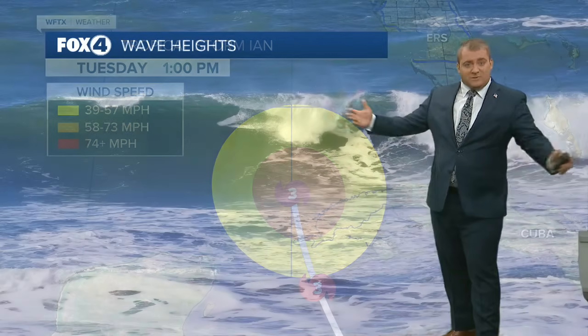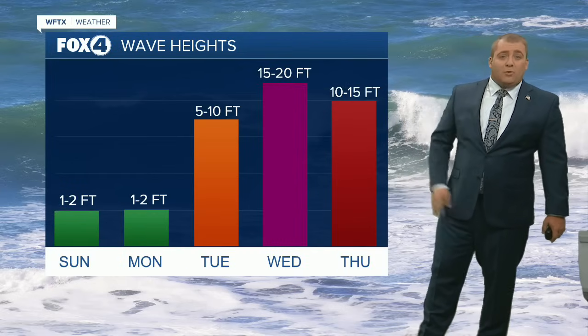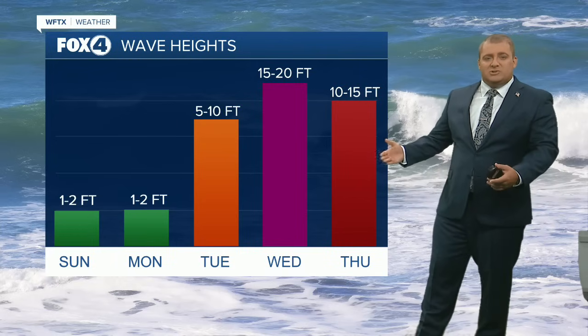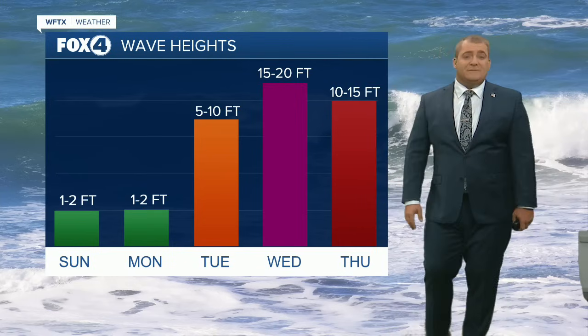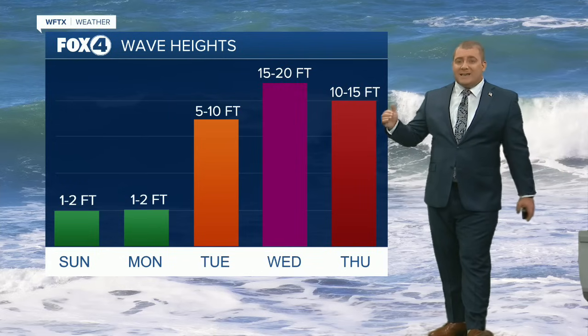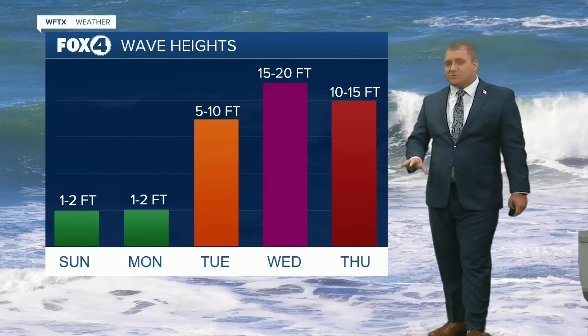And as we get closer, we'll have to watch where that track is. But wind kicking up surf, latest forecast that gives us that surf really picking up as we get closer towards Tuesday and Wednesday here locally, maybe as high as 15 to 20 feet getting in Wednesday. Again, depends on track, depends on trajectory. And that same said, where that path is could impact the amount of storm surge we see.